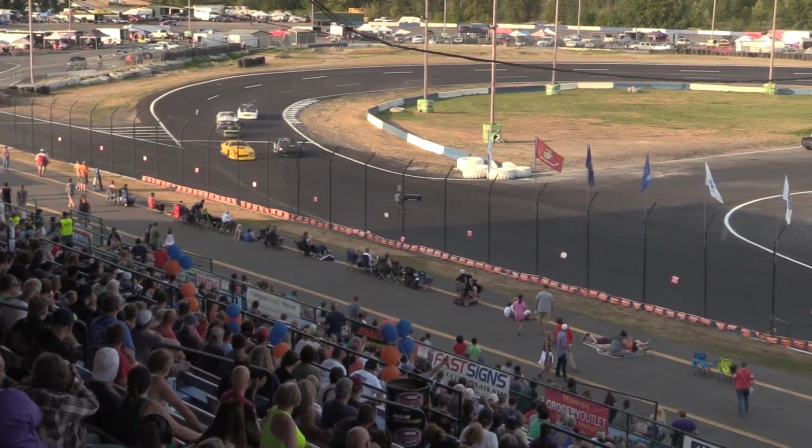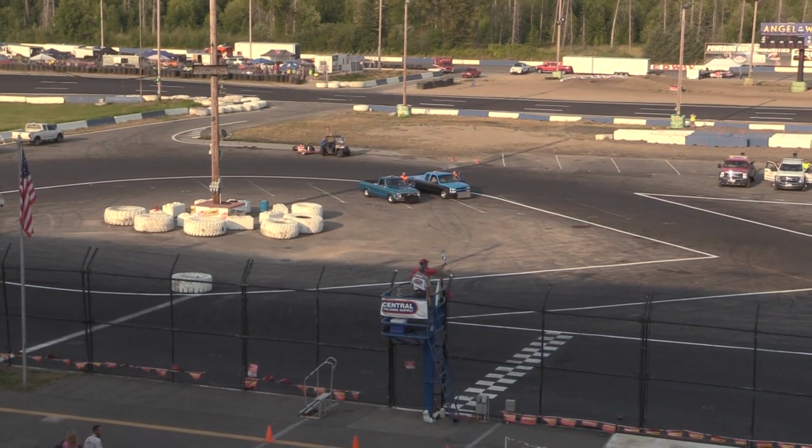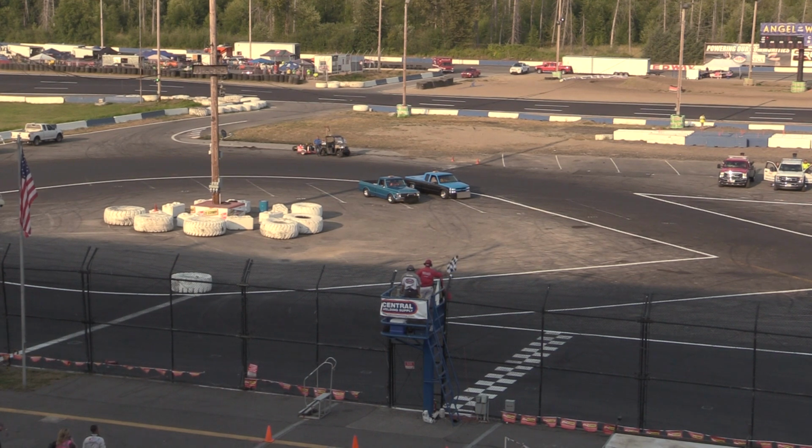Here they come to the checkered flag. And it'll be Cox hanging on. Nick Beecher, a very close second spot. Brent Rohrer, Cal Cheth, and Letofsky and Bristol.